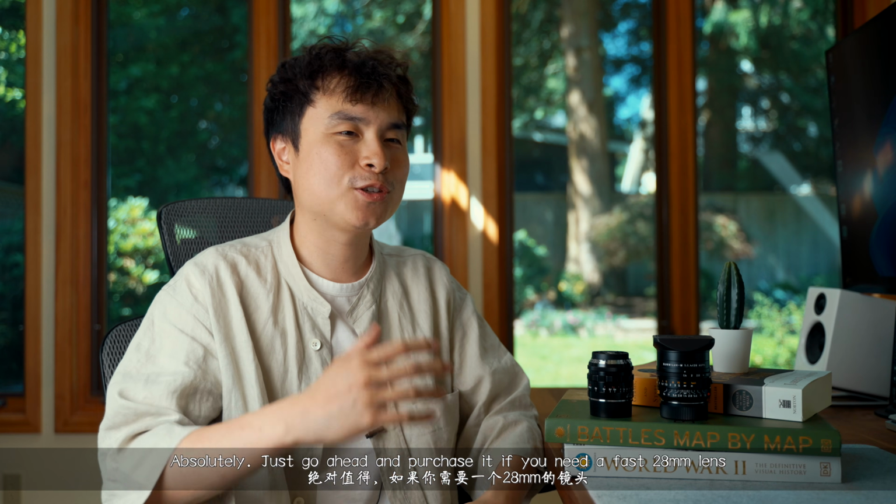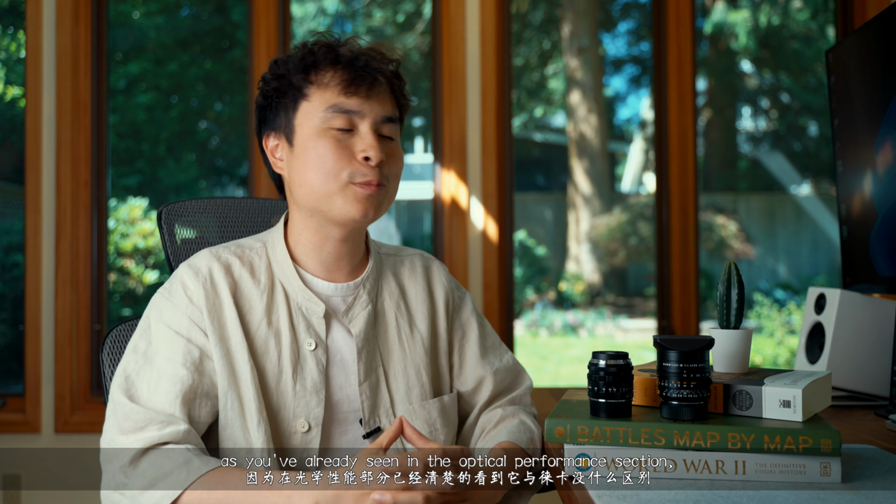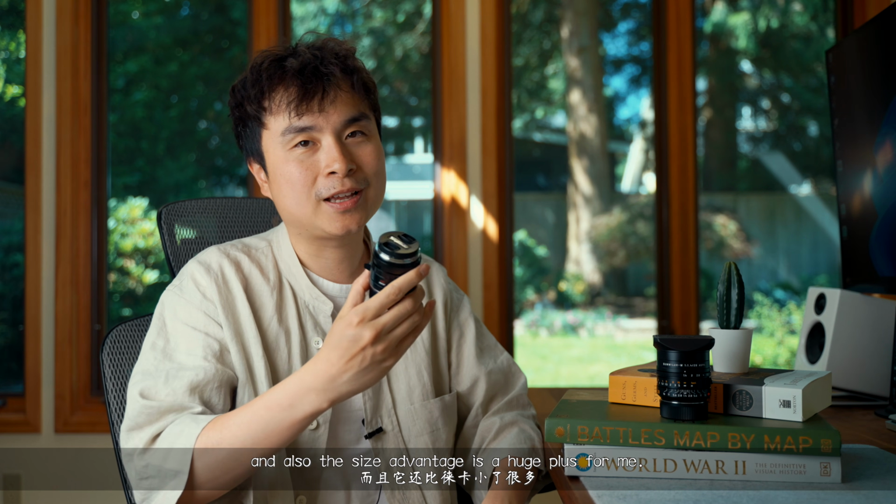Well, let's draw a conclusion here before ending the video. So is it worth getting the Voigtlander 28mm F1.5? Absolutely. Just go ahead and purchase it if you need a fast 28mm lens. As you've already seen in the optical performance section, it rivals the Leica at 1/3 or maybe even 1/4 of the price. So there's really nothing to complain about here. And also, the size advantage is a huge plus for me, and I bet you'll love it as well.